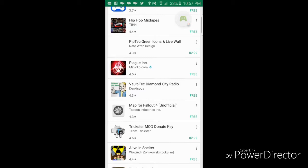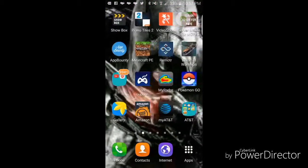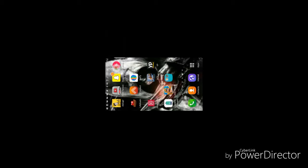There are other things that probably put viruses on there, so don't go to those ones. I'll prove it. Fallout Shelter, let's wait for it to load up. I'm going to prove it to you that it works. I'm not lying. It really does.